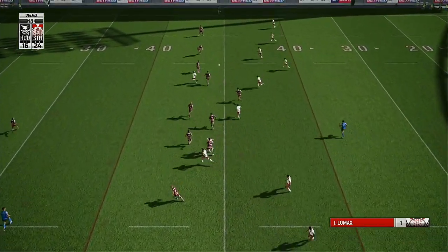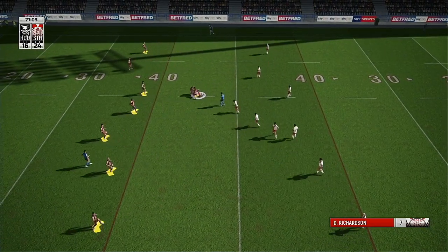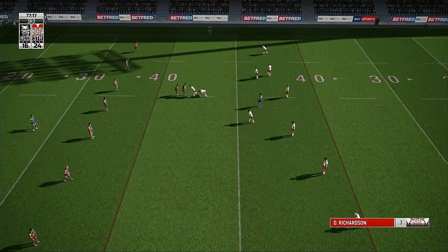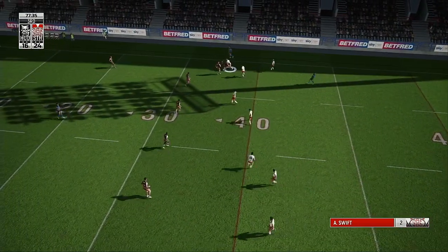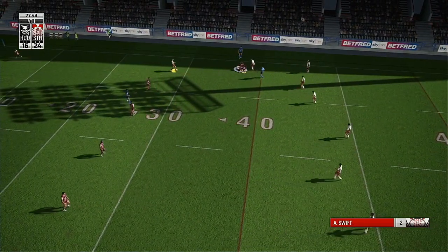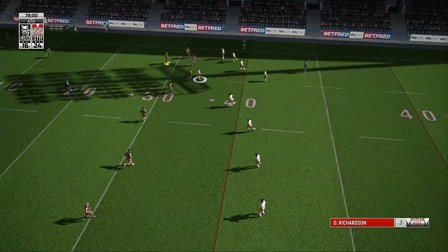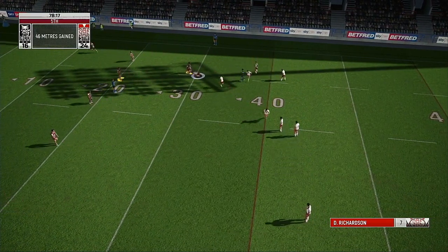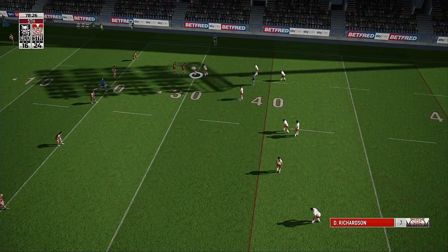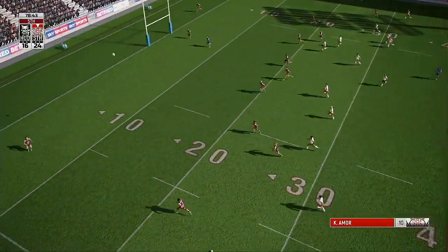Fargs, his shadow can't keep up with him. Find support. Hill, Hill, three. Percival, straight through. Brought down right next to the sideline. They roll forward again. Richardson. He's held there. Referee signifies fifth tackle. Amor punts.